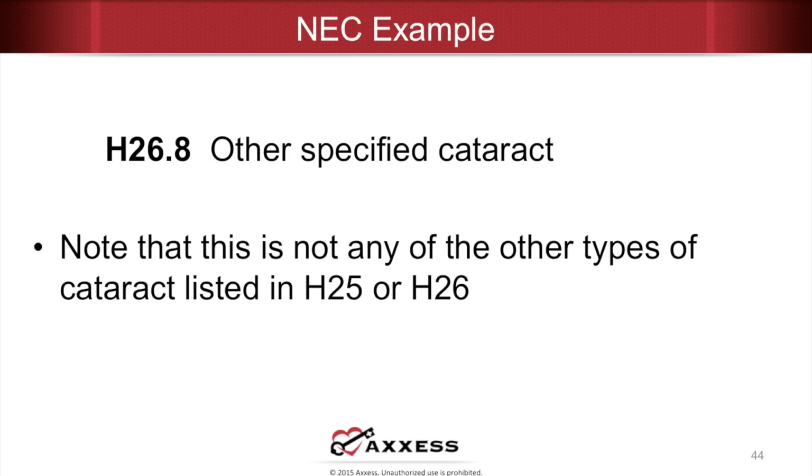Another example would be H26.8, other specified cataract. That means that if we're going to use this code, we have specific information, but that specific information does not apply to any of the other kinds of cataracts that are listed in H25 or H26 categories.